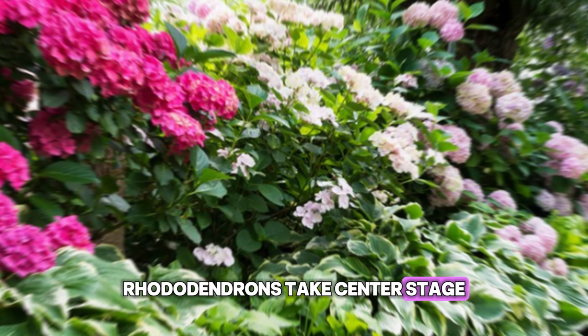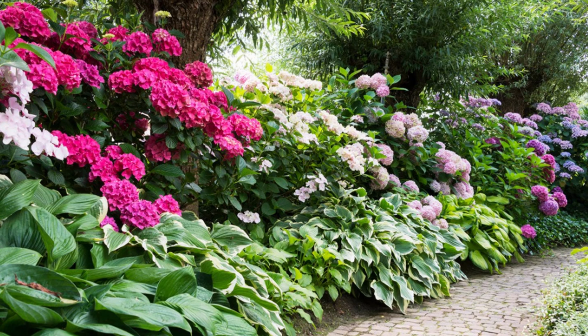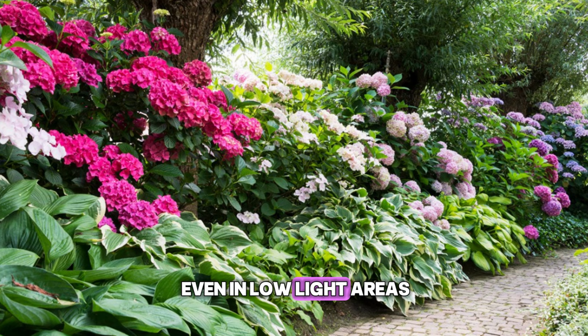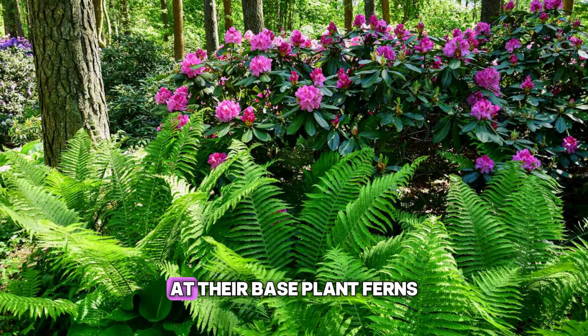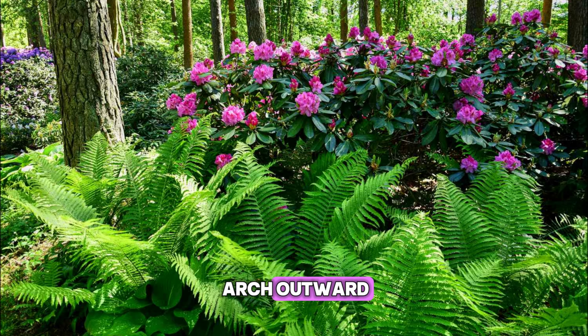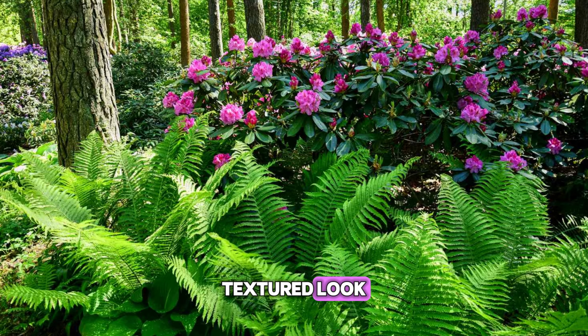Rhododendrons take center stage with their broad, glossy leaves and stunning clusters of spring blooms. Their flowers, ranging from pink to white, lavender to red, add vivid splashes of color even in low-light areas, and their evergreen foliage maintains lush greenery long after the blooms fade. At their base, plant ferns. Their graceful, feathery fronds arch outward, filling spaces between the rhododendrons and creating a layered, textured look.